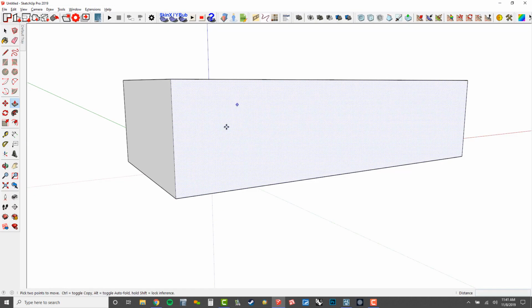Whenever I work in SketchUp, I'm always very precise. A common misconception of SketchUp is that it's not accurate. And that's absolutely not the truth. You can type in the precise dimensions, and it's accurate down to a 64th of an inch or a 1,000th of an inch. So there's no difference between the accuracy of SketchUp versus the accuracy of Revit.